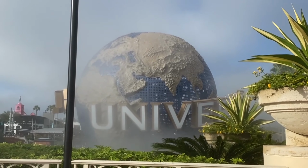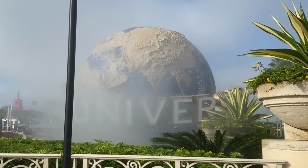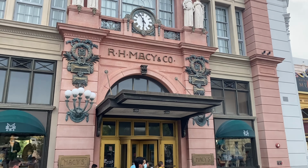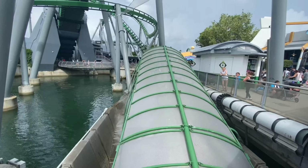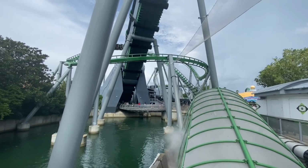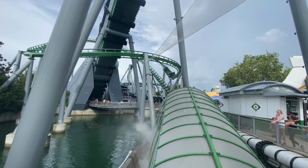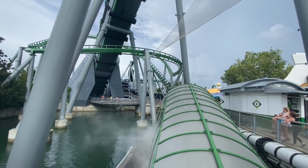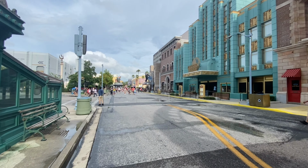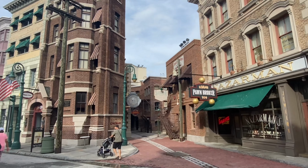So overall thoughts, I think this is a great property. Both parks feel different. If you're into roller coasters, Islands of Adventure is for you. But if you're into motion 3D or theater rides, then Universal is going to be the one for you. Of course, rides you definitely have to experience are Velocicoaster, Revenge of the Mummy, even Incredible Hulk, and even Amazing Adventures of Spider-Man. I thought those were the notable rides in the park. So that is it for my review on Universal Orlando, located in Orlando, Florida.